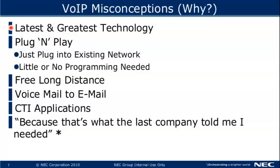All right. Another one of my favorites is it's just plug and play. You just plug into an existing network and off and running you go. You're making phone calls. And that's not necessarily the case. There is programming involved. Your phones now become network devices, so they all have to be addressed, have network addresses, and they have to be programmed that way. Now, it's true once the system is all set up, you can unplug a voice over IP phone from one network port and plug it into another one, and everything comes up working, right?